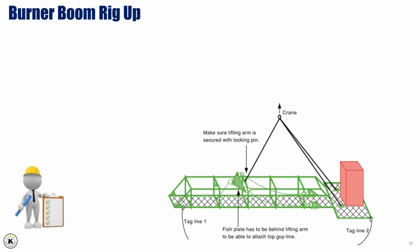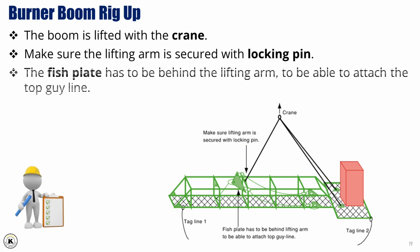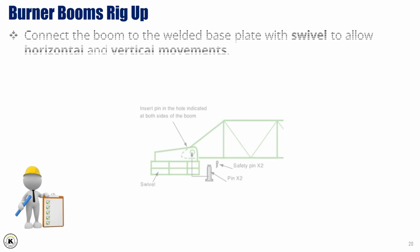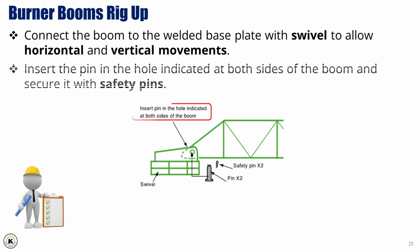Burner boom rig up. The boom is lifted with the crane. Make sure the lifting arm is secured with locking pin. The fish plate has to be behind the lifting arm to be able to attach the top guy line. Make sure to use tag lines during the lifting operation. Connect the boom to the welded base plate with swivel to allow horizontal and vertical movements. Insert the pin in the hole indicated at both sides of the boom and secure it with safety pins.